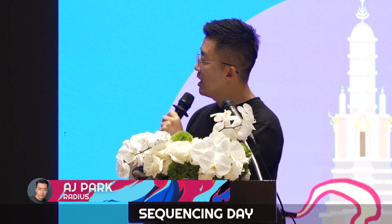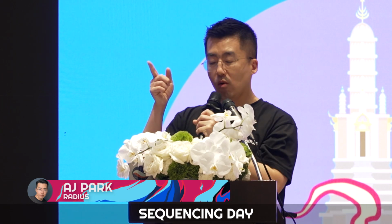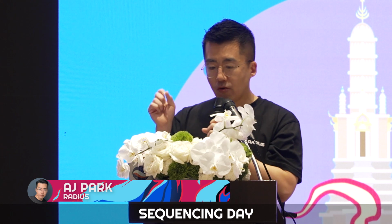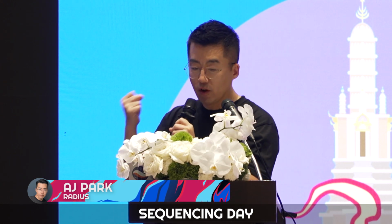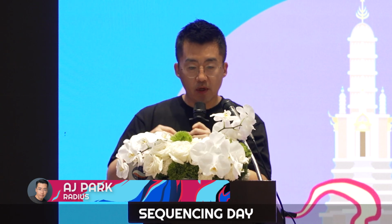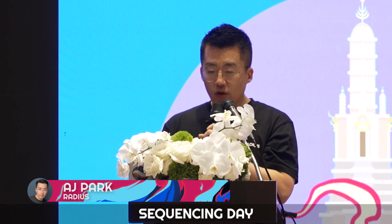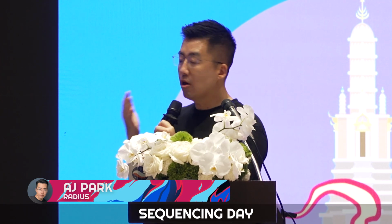So, as I said before, we can increase profits or we can try to decrease costs. In the Radius approach, we decided to go for increasing our revenue. So we see MEV as the alternative revenue source. It's a sustainable revenue stream that allows rollups to scale, creating a self-sustainable ecosystem.